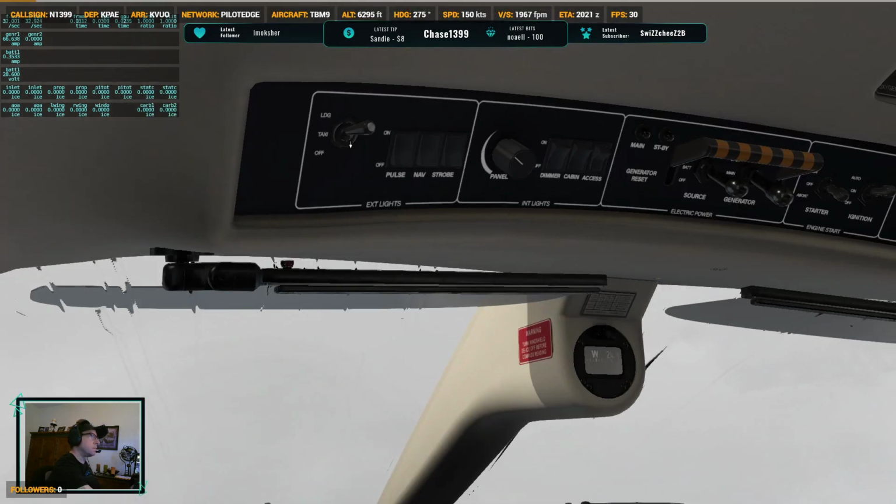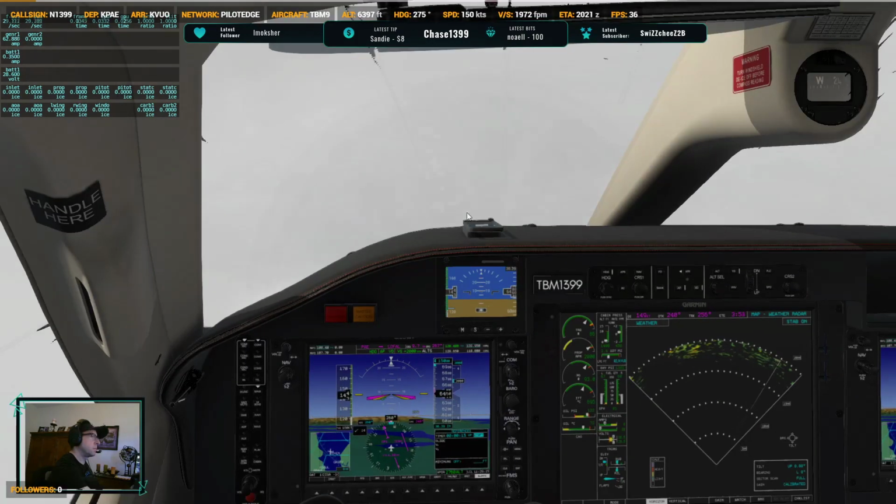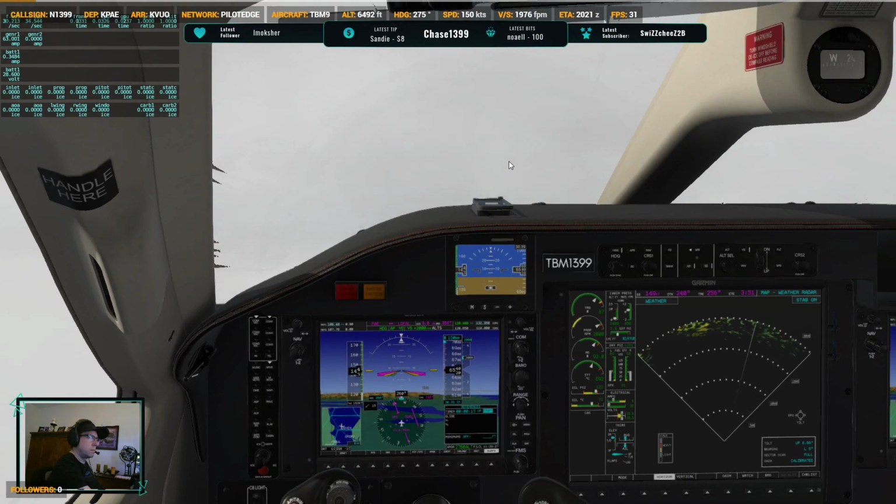Seattle approach King Air 8134, Quebec 10,047. King 813 for Quebec, Seattle approach, Payne, altimeter 3039. 3039er, King Air 34 Quebec.